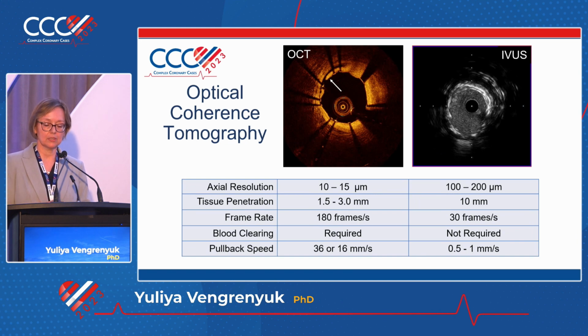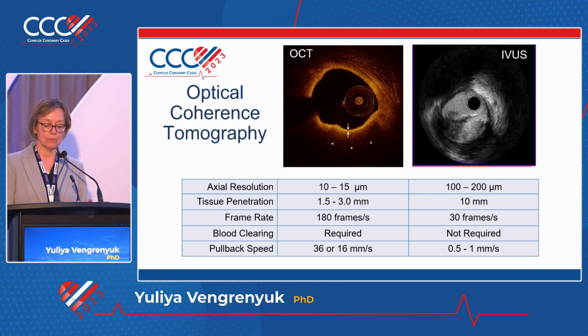Optical coherence tomography has much higher resolution, 10 to 20 times higher than IVUS. As a result, we can see much better all the features located closer to the lumen. However, tissue penetration is only 2 to 3 millimeters. As a result, we are not able to see media or deep calcium in large plaques compared to IVUS. Also, OCT requires blood clearing.